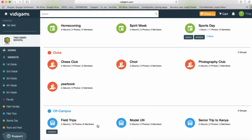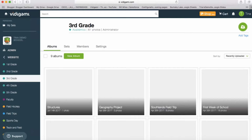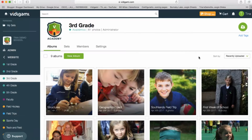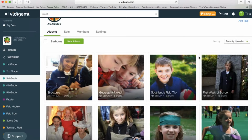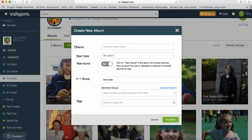Down in academics, you've got all of your different grades, but I could also have Mr. Jones' first grade, Miss Smith's first grade. So you can break it out even into classes if you wanted to. I've got all my athletics. I've got events, special events, Grandparents' Day, Spirit Week, Homecoming, the extracurricular clubs that happen around campus, and things that happen off campus, Model UN, field trips, that kind of thing.